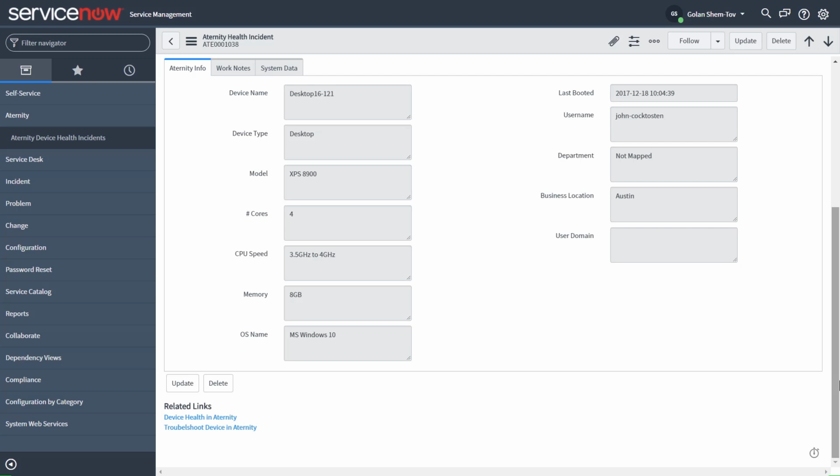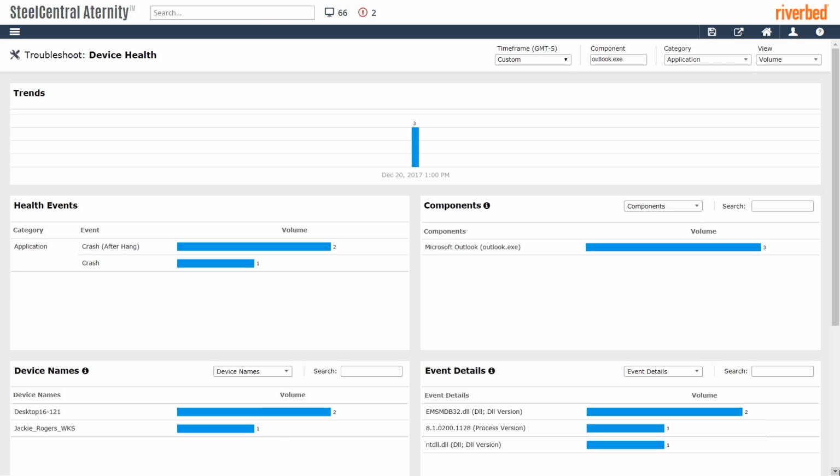In order to identify and resolve the issue, the service desk technician can drill down into the details of the end user's device. SteelCentral Eternity provides a wealth of device health and performance data, but requires no actual interaction with the user's device. Additionally, since this data is persisted, service desk staff can troubleshoot both current and past problems.